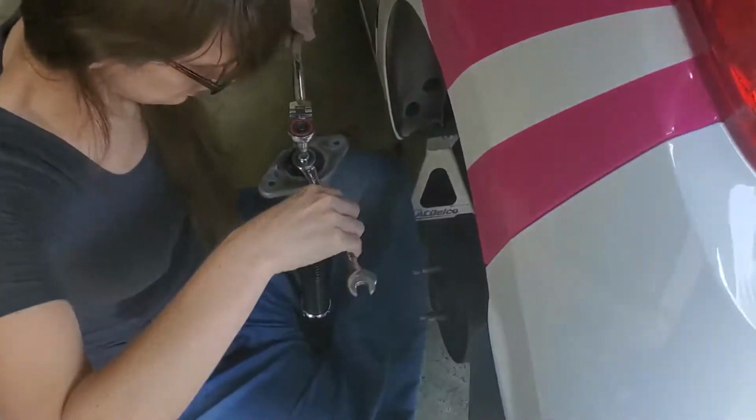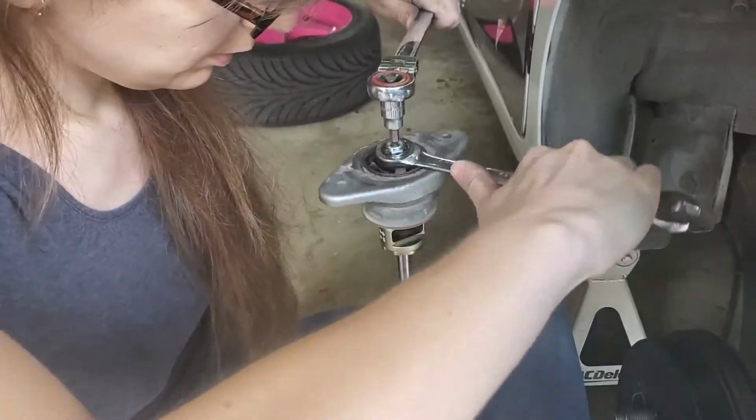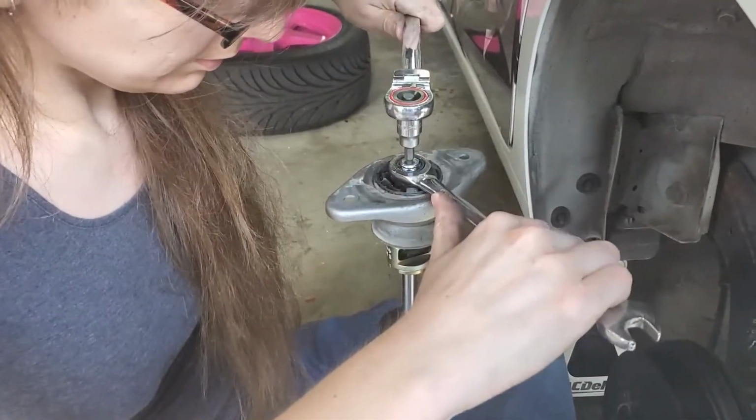So, I got Gabby here, properly orchestrating the best way. There's no other way to do this. No way, no how, nope, no way. This is the best way.